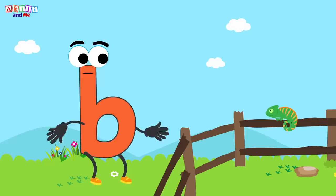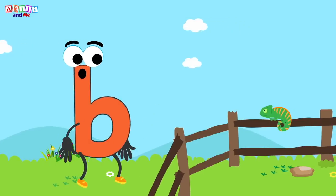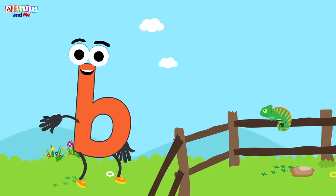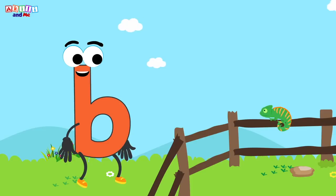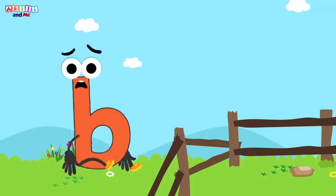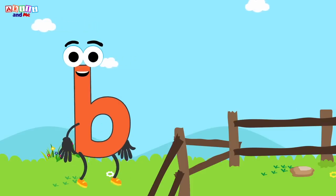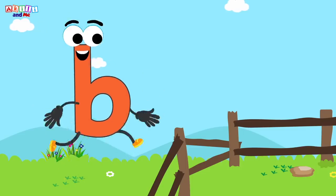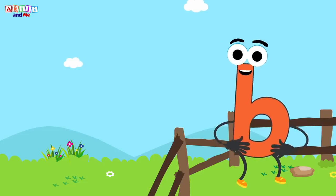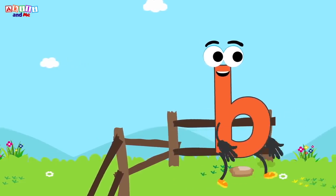Ba, ba, ba. Oh, it looks like letter B needs to bounce over the fence. Kids, let's help letter B bounce by making the B sound. B, B, B. Don't worry, letter B. Let's try again. Ba, ba, ba. Wow! Kids, you helped letter B bounce over the fence.